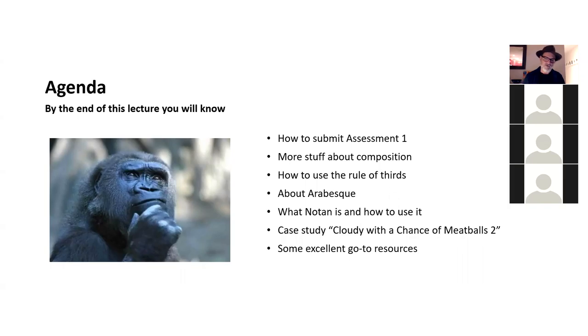So we're going to talk more about composition. We're going to keep talking about composition all the way through. We're going to look at the rule of thirds, not just as a tool to use, but also sometimes as a tool to avoid. It's one of those things that you can use a little bit too much, but we'll get to that.